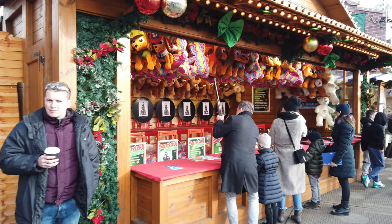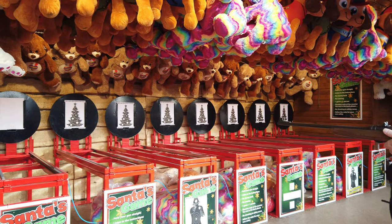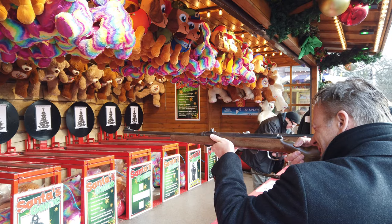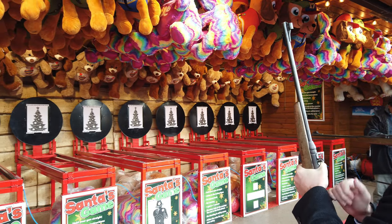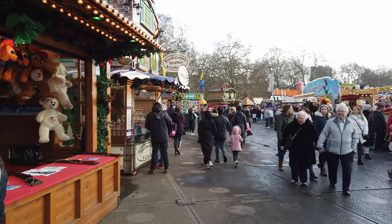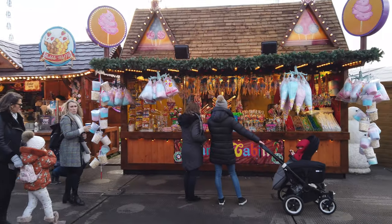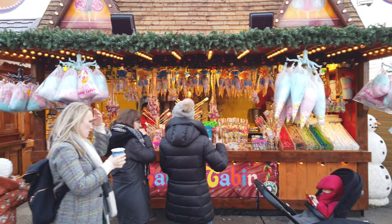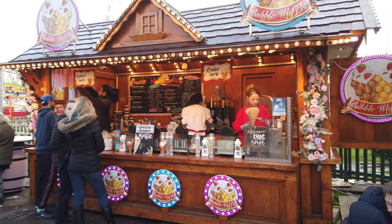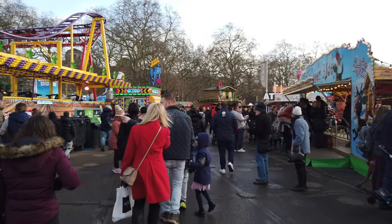Let's have a look at this shooting range. Class. Proper shooting range. Air rifle. Let's have a wander at your sweetie stalls. Hot chocolate. And then let's have a look at this. What have we got?